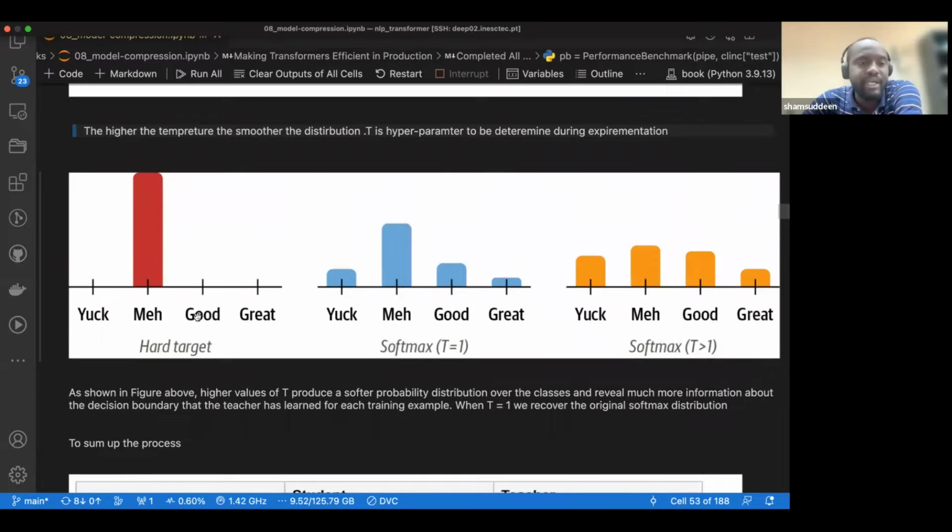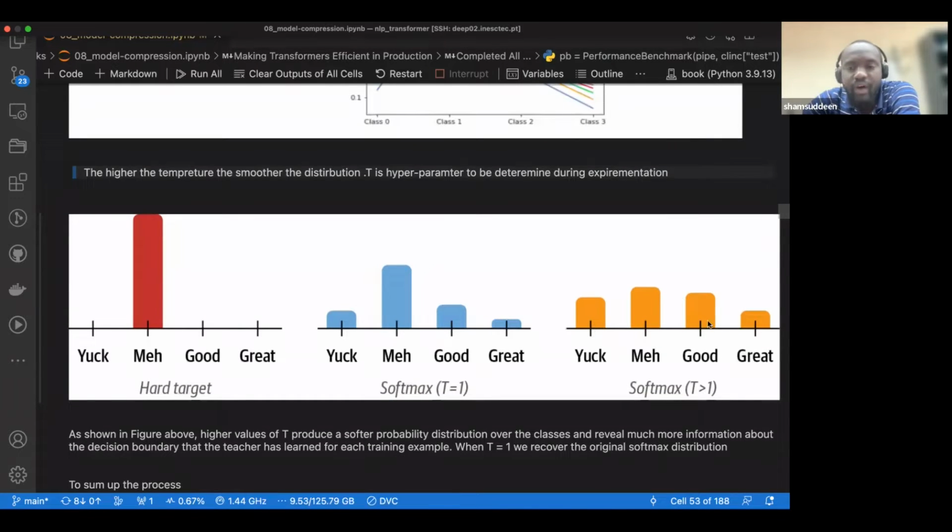This is the same example that the book gave. We do our prediction, which is the hard target. When we apply the softmax with T equals 1, we get something. But when we apply softmax with T greater than 1, you can see these values become somehow similar, right? Good and great. Because in the hard prediction, good and great don't look similar. But when we apply softmax with T greater than 1, the output is normalized and the distribution is smooth. Now when we train a smaller model with this distribution, the smaller model can really learn something, because it can learn that good and great look somehow similar, and man and good.